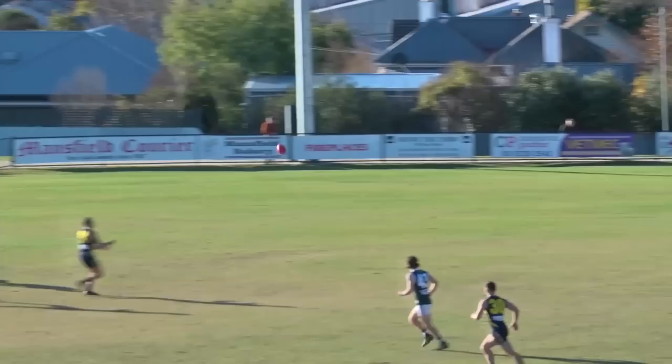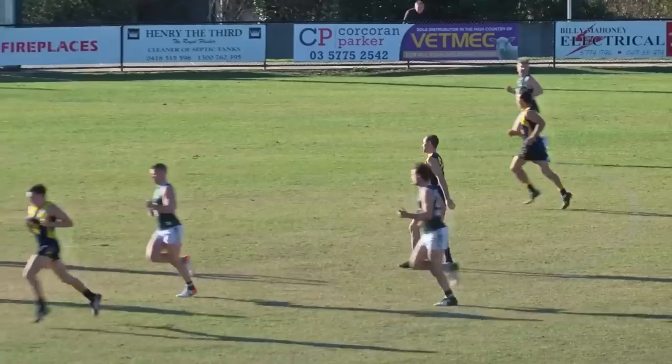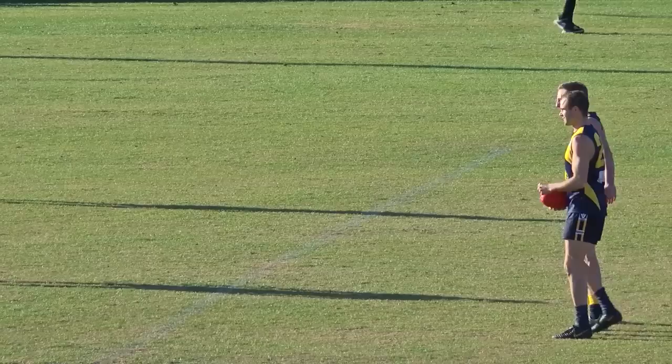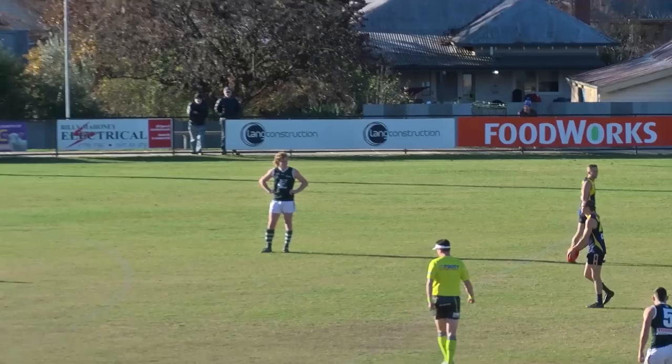Mark taken at centre half forward by Anselmi. Man on the mark is 40 metres out directly in front. So Brant Anselmi has gone back inside the centre square and will have a set shot at goal. So nice start by the Eagles there, getting a centre clearance. Brant Anselmi is on approach. He'll kick from about 48 metres.